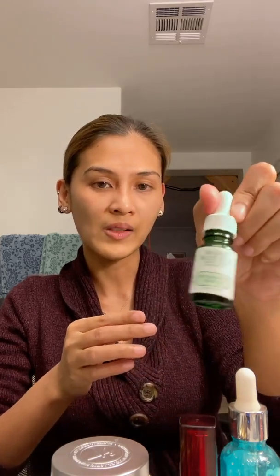And then together with that, I also used Mario Badescu Vitamin C Serum. And then I also have Physicians Formula Skin Booster Vitamin Shot. And then this one, the It Confidence in a Cream, Transforming Moisturizing Super Cream Anti-Aging Armor. So I put all of those together and let it sit and then dry bago ako mag-start sa makeup routine ko, which is foundation yung susunod.